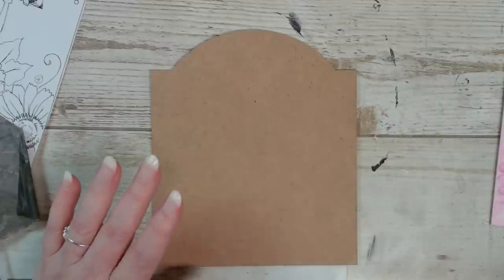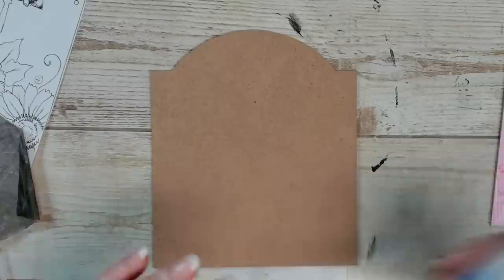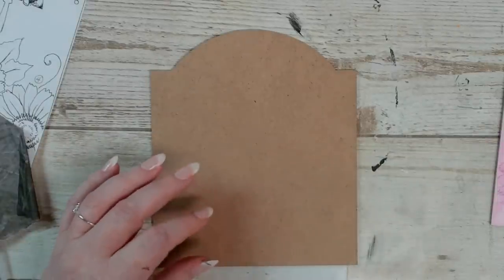We have a pretty limited palette for this one. We're working with a little bit of pink chiffon. It's all pink, you might notice. Lots and lots of pink.